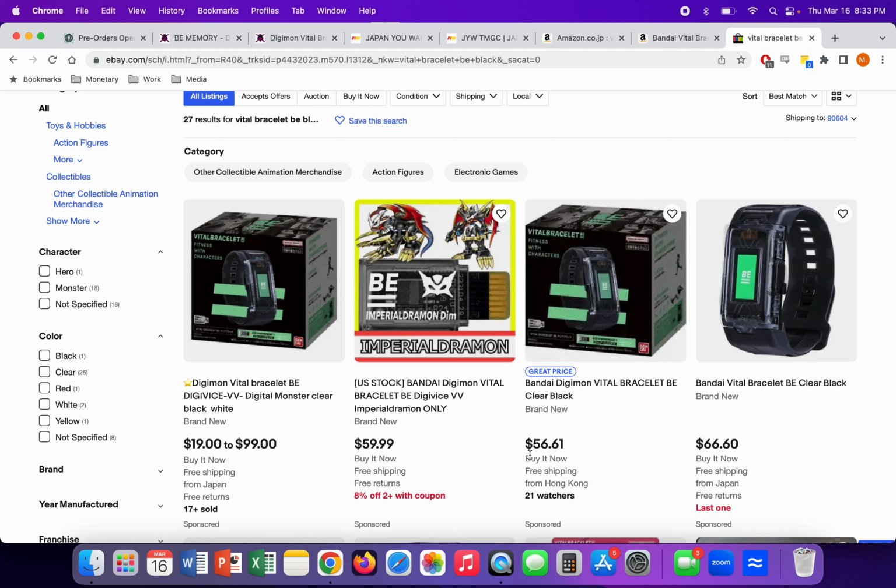Like right here, this is a great price, possibly, because shipping is included, but shipping is going to take about what, 2 weeks, maybe even longer than that, a week and a half, 2 weeks. It's really dependent on which seller you buy it from, right? So again, I just believe that the smoothest way to get into the Vital Bracelet is through ZeninTCG, JapanYouWant, or through Amazon JP directly.